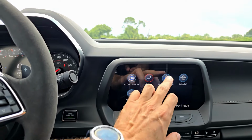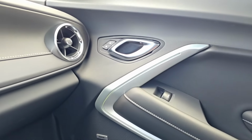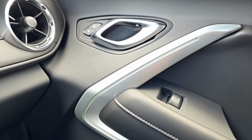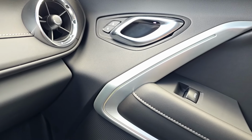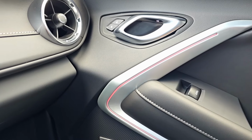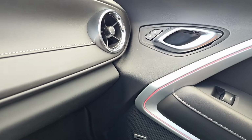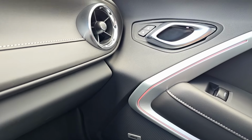We also have the ambient lighting. That's pretty cool, actually. Right now we have it set up in green. You can probably see that right here. Let's see if it's going to change, if it's going to be visible. Maybe a red one is going to give us a bit more. Yeah, here now we have a little bit of red, and here yellow. You get the point. It changes.